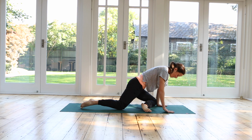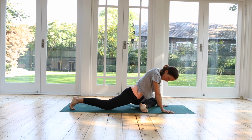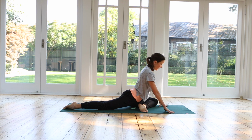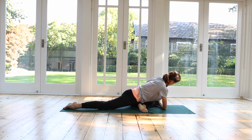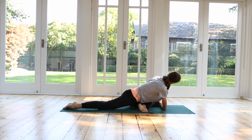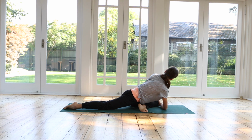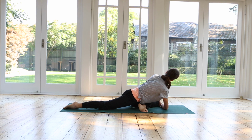Please take care of your knees. Always adjust if the knee is not happy. Change the angle a little. Square the hips as best as you can. Inhaling. Exhale, right elbow to the floor, right hand to left knee. Turning your chest gently over towards that front leg. Your hand and knee can push into each other.